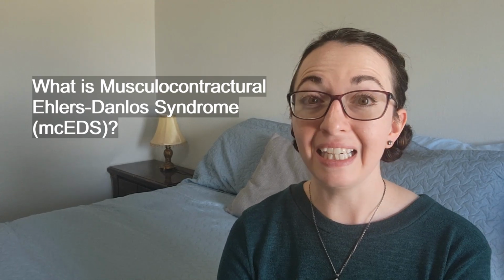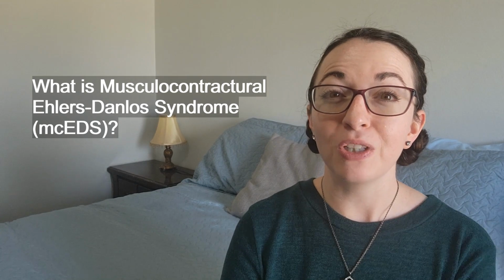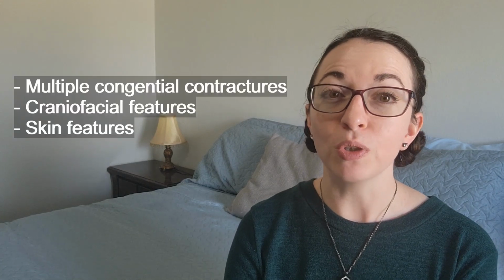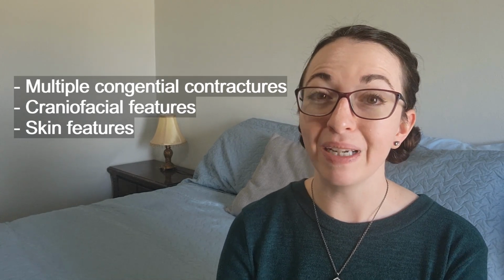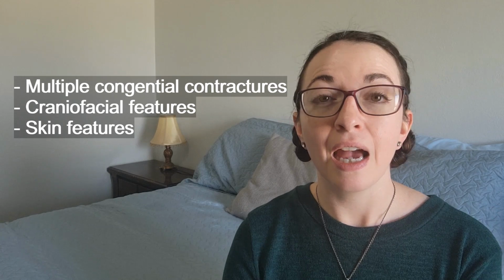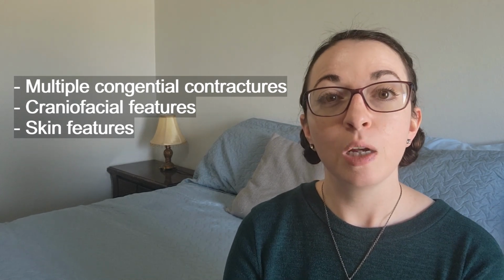So what exactly is musculocontractural Ehlers-Danlos syndrome? Musculocontractural EDS, also known as mcEDS, is an extremely rare condition that causes multiple congenital contractures, which are birth defects that cause joints to be permanently fixed in a bent position. Clubfoot is a common example of this, as well as some characteristic craniofacial and skin features.